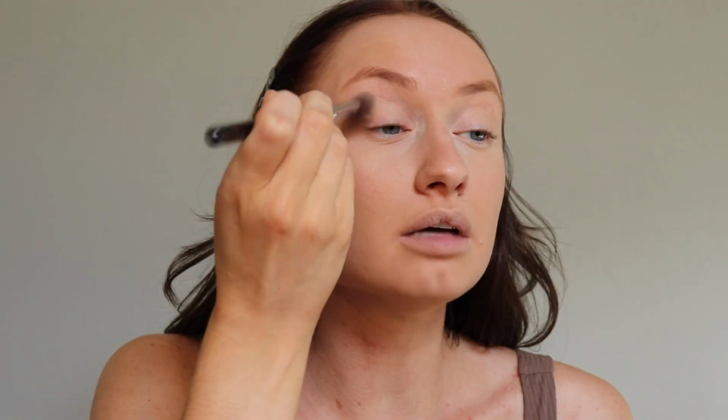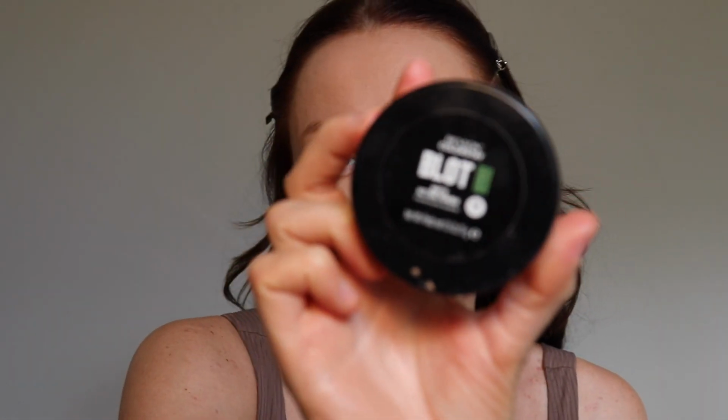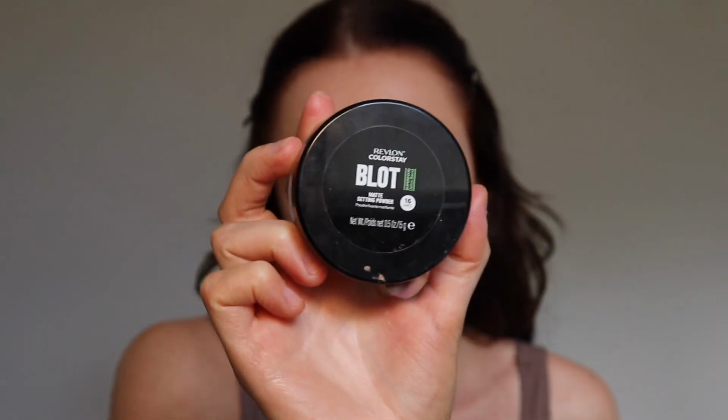I also feel like I need to hurry because it's old and dried out. I feel like my makeup sponge has been way too damp this whole time and it's probably gonna completely alter how my makeup turns out on my face, but whatever. I'm just gently blending this out a little bit more around my eyes and my nostrils with my Sigma F03 brush. I really need to go buy more of this, but this is my Revlon Color Stay Blot Matte Setting Powder. This is a beautiful powder paired with this foundation.